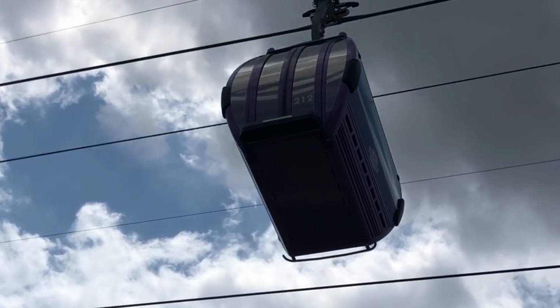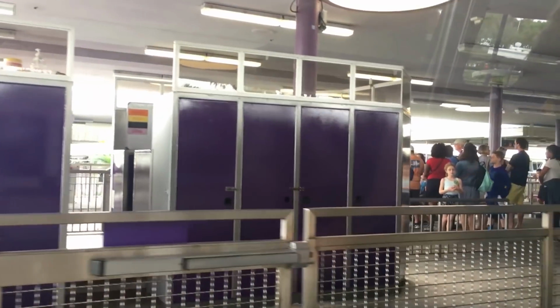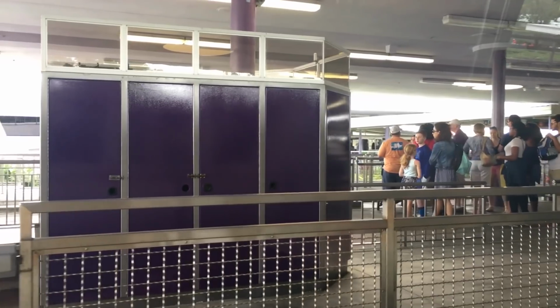Now, the gondolas won't come to a complete stop in the stations in most instances, at least not like the monorail, which pauses to wait for guests to load before it continues.